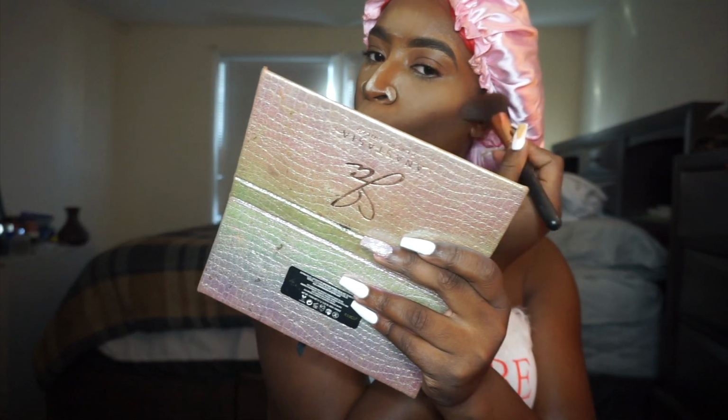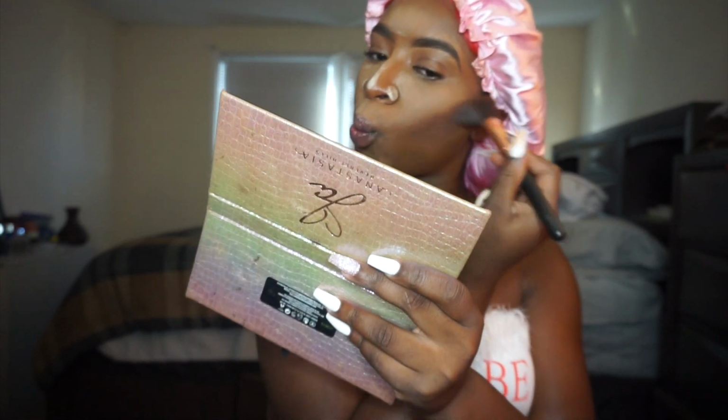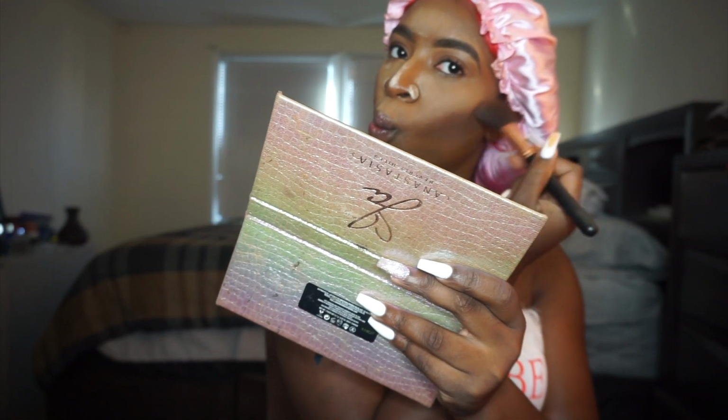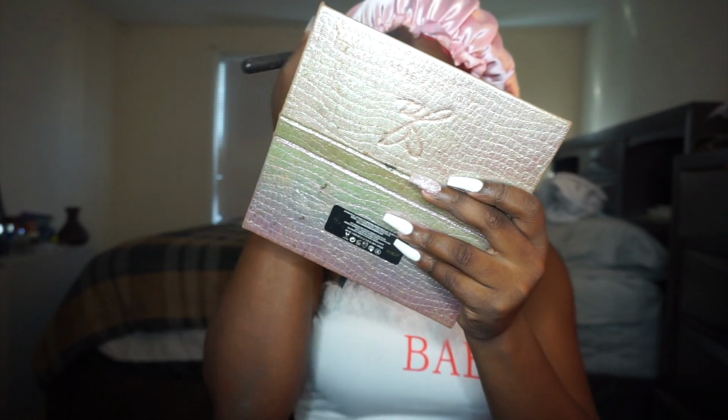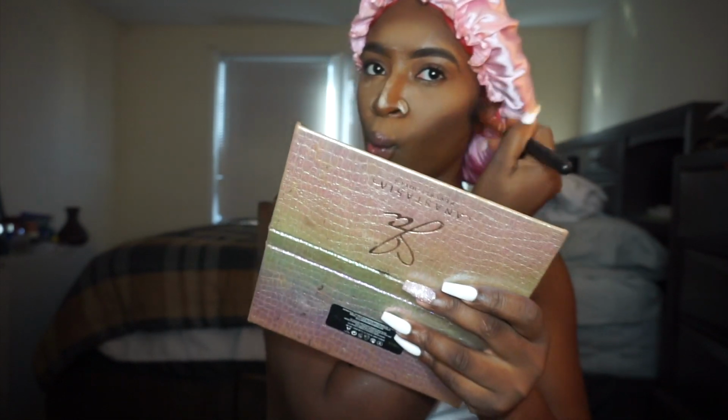So if you don't have this product in your makeup bag, I definitely recommend you getting this because it makes contouring so easy. I like to use that to set my cream contour because whenever you put a cream down, you make sure you put a powder to set it because you don't want it to move. You don't want it to go anywhere.